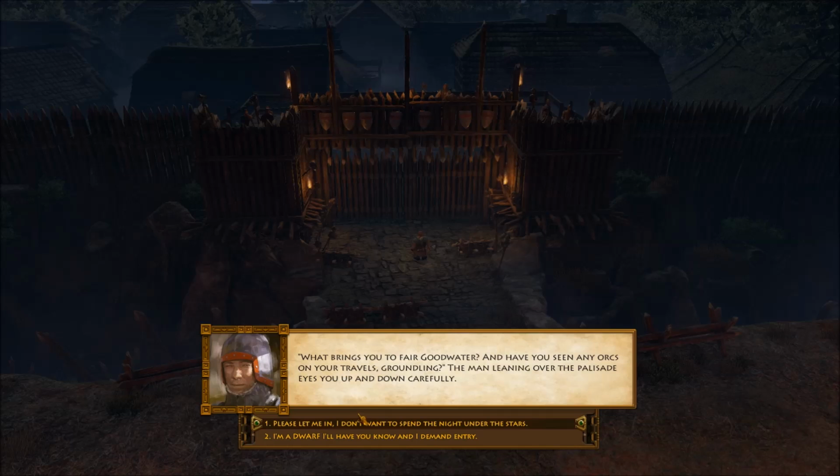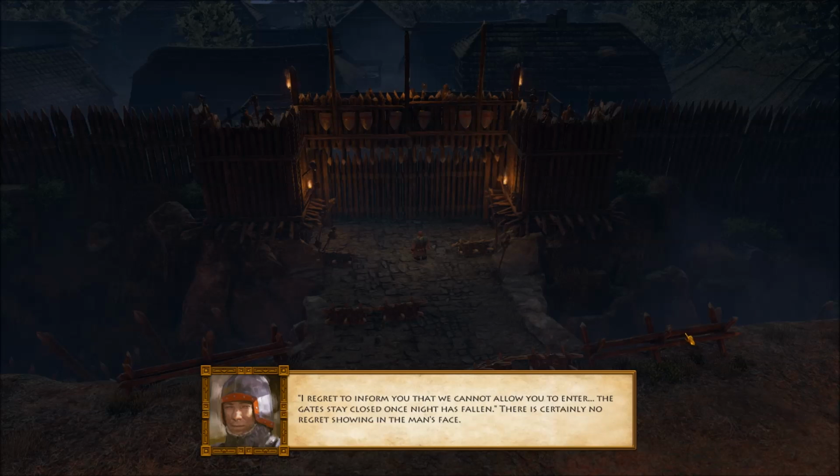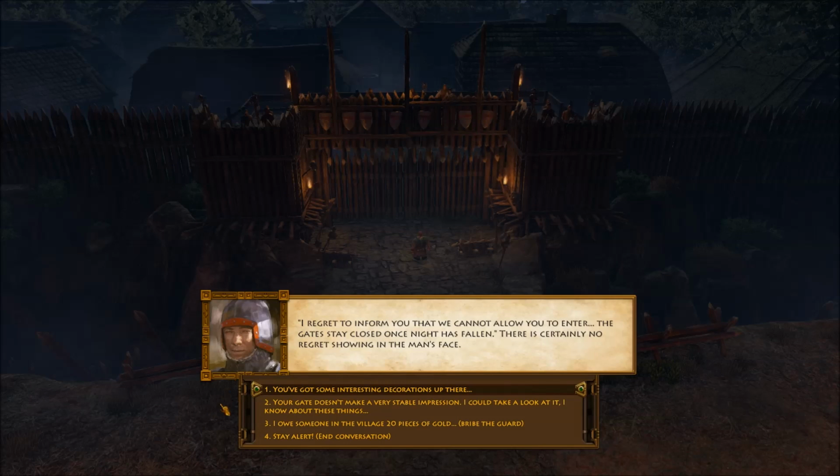Please let me in. I don't want to spend the night under the stars. I'm a dwarf, I'll have you know, and I demand entry. Please let me in. Goodwater is well known for its hospitality. A fact that you've just made up yourself. Let me in, and I will tell other travellers all about it. "I regret to inform you that we cannot allow you to enter. The gates stay closed once night has fallen." There is certainly no regret showing in the man's face. Yeah, you got that right.